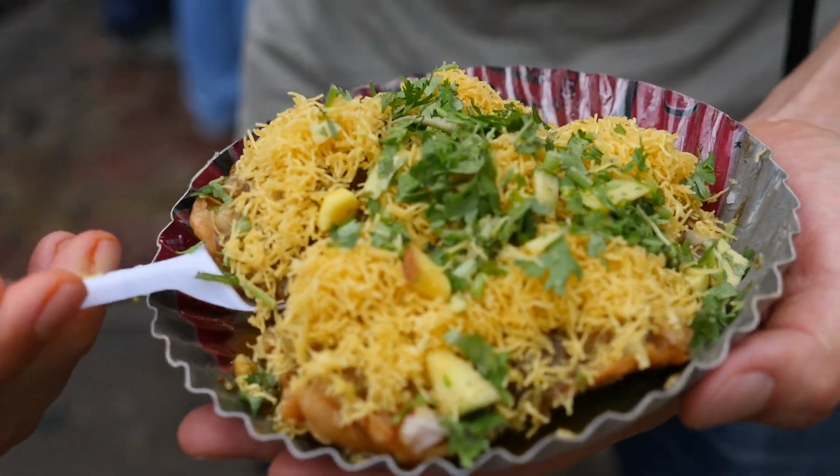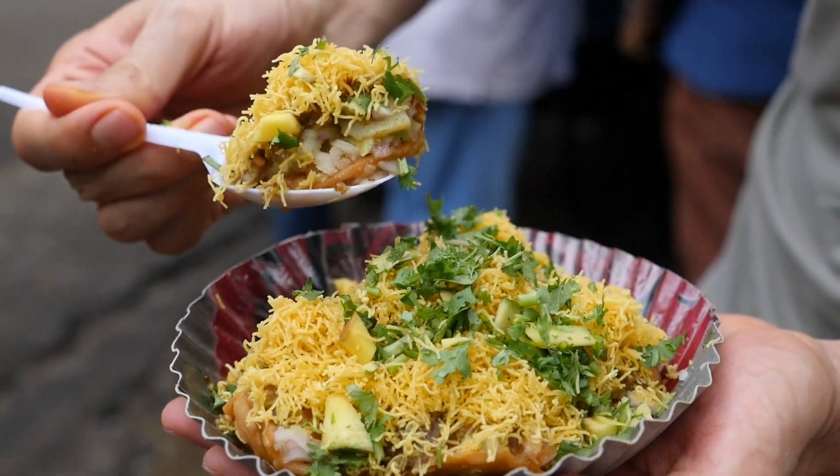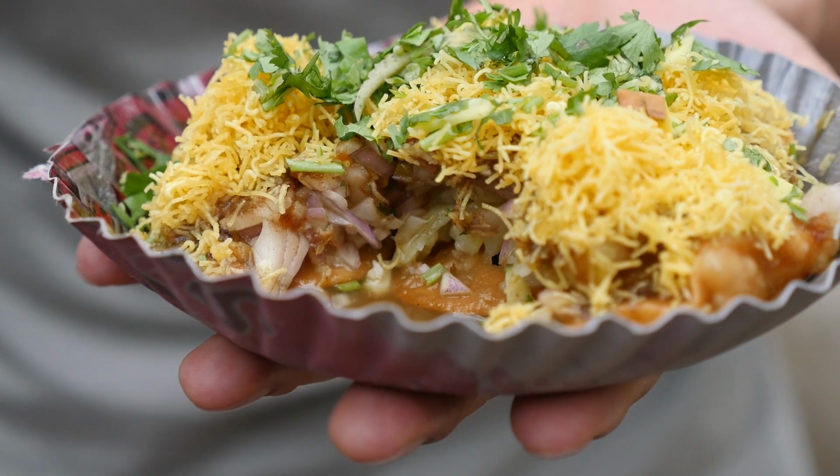If I take out the first one, hopefully we can all see what is inside. Oh yeah, the cross section. There are onions in there and potatoes. Oh, this is one of my favorite chaats. That potato is so creamy that it almost reminds me of guacamole. It's like avocado almost. It burns your throat a little bit going down, and then you can taste the sweetness from the chutney. It's so well balanced, and that is an awesome snack.